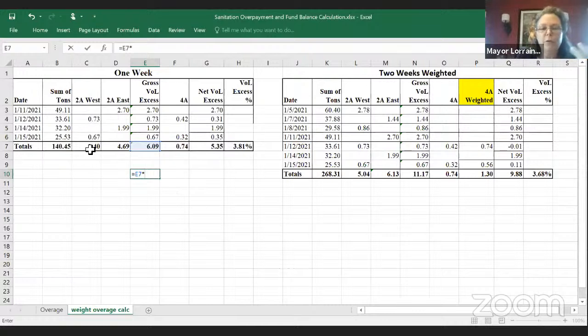So 2A is really 2 routes. It's 2A and 2B. It's 2 routes. So this was the total for 2A and this was the total for 2B, for lack of a better way to put it, right? That's the total for Route 2A for the week. So if I multiply that by 52 weeks in a year, I get 316 tons.